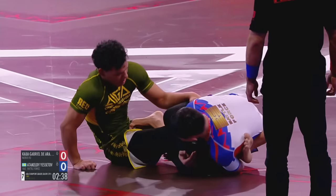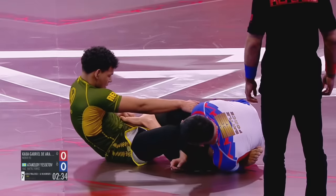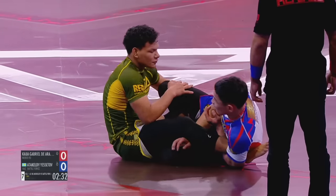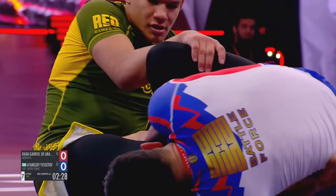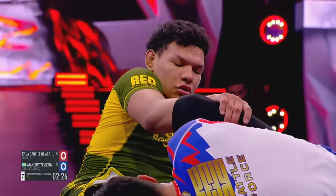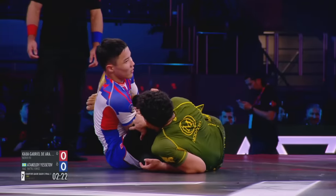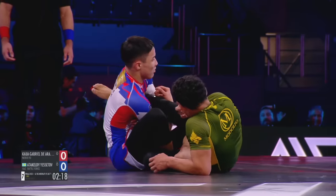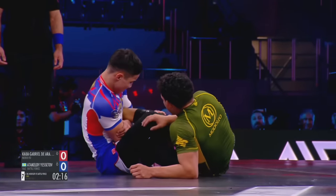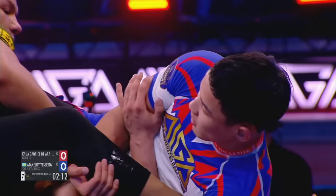A little bit lazy in shooting up that entanglement, though. Kaua Gabriel was able to withdraw the trapped leg. The ankle lock grip still active, but really not so much pressure to try and go for something. You see Esetov with his hand behind the knee, trying to create a bend in the leg so that maybe he can expose the heel hook.